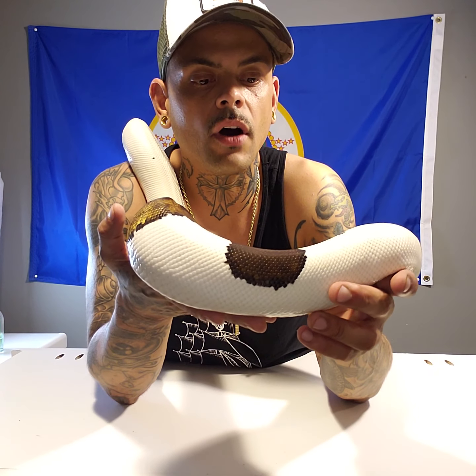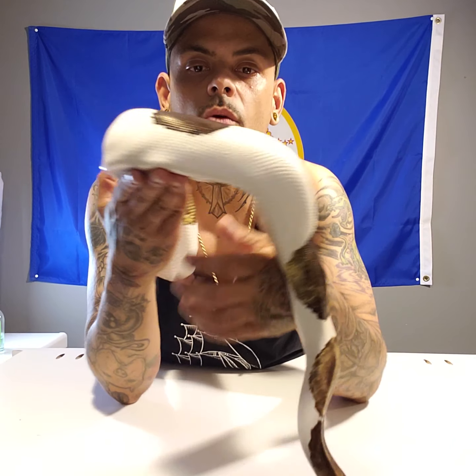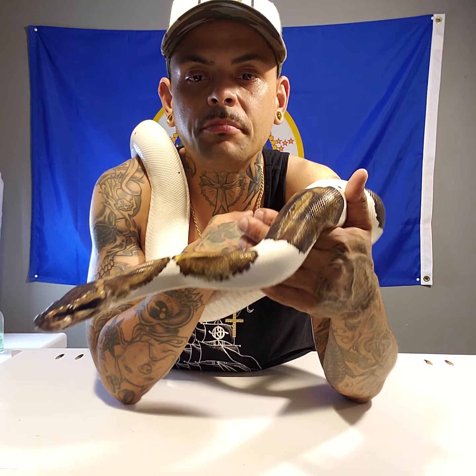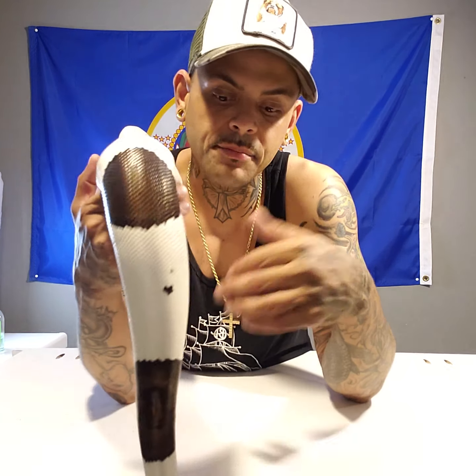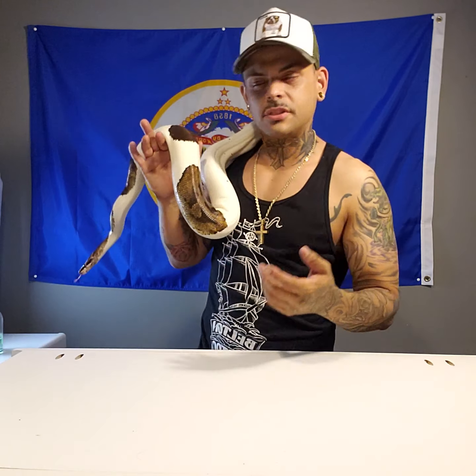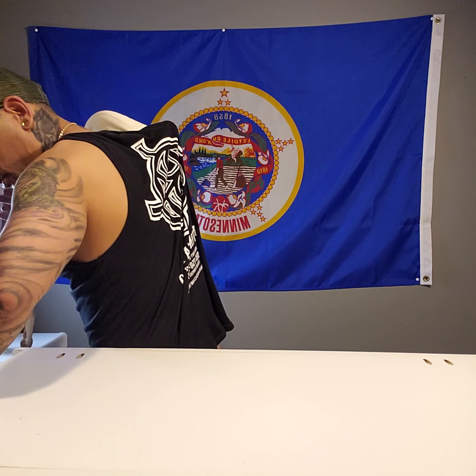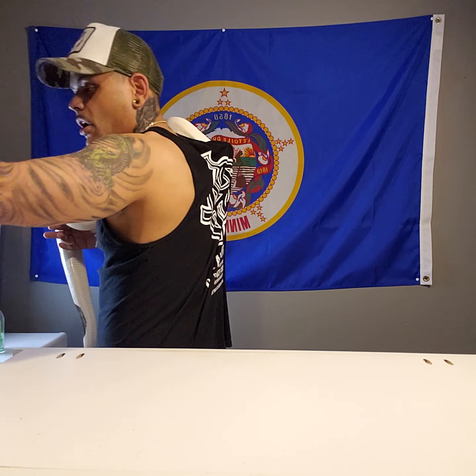So I bred her to what would be a male Orange Dream Pastel 100% het piebald. Het meaning it's a carrier of the gene, but you cannot see it. And I'll show you him now. You've got to excuse him. He's in the blue, meaning he's about to go into shed, so he's not at his most brilliant of colors.